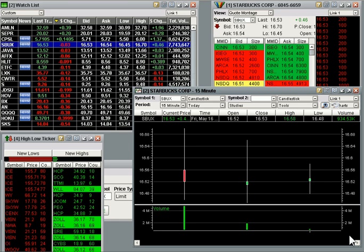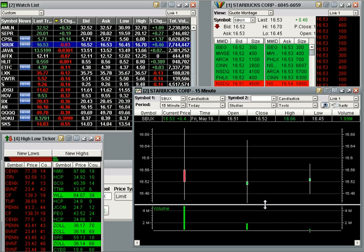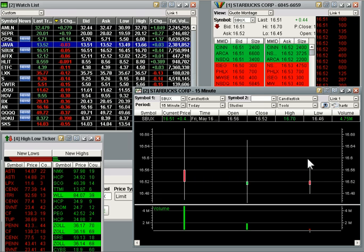Okay, we're stalking Starbucks here, SBUX. Gapped up today. We had it on our gap play watch list, and it's forming a setup on 15s right now. These are 15-minute candles. You've got your first candle, then two lower tops.